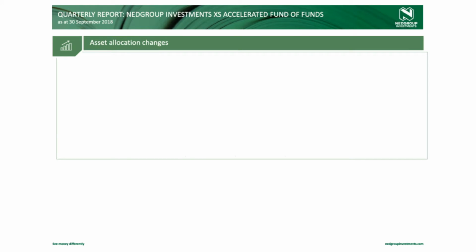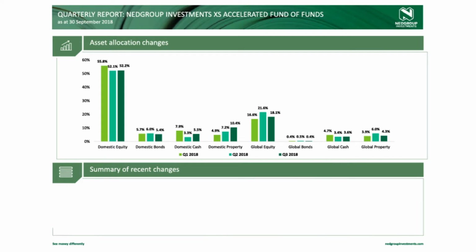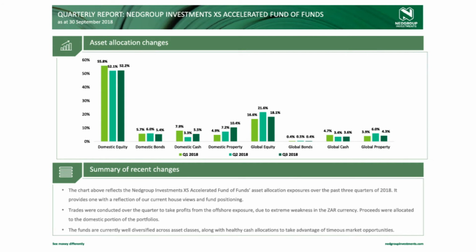Looking at asset allocation changes of the fund over the period, you will notice that the main change over the last quarter has been our reduction in offshore holdings and where we have reallocated that cash domestically. You will see that our global equity holdings have decreased from 21.6% to 18.1%, as well as our global cash and global property exposures. This was brought back to South Africa when the rand weakened considerably to around 15.3 to the dollar. You will notice that that money was reallocated largely to the property and cash space within the domestic markets, which we feel offers much better value at this point in time.